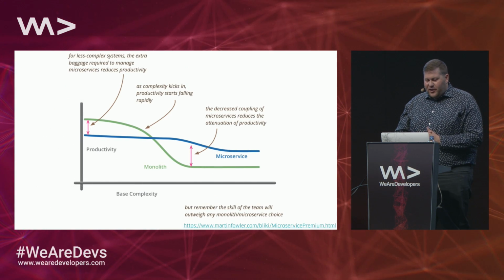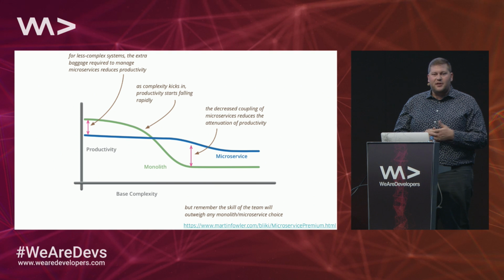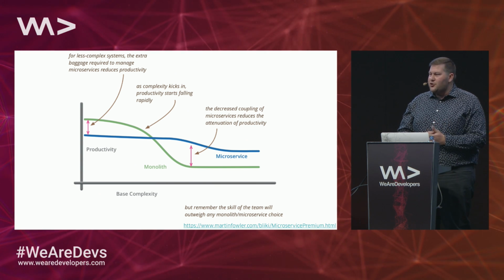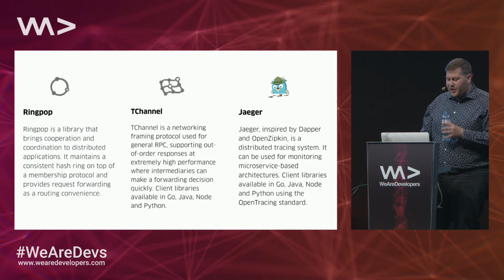And so Martin Fowler has this great graph that shows for less complex systems, the extra baggage required to manage microservices reduces productivity. But as the complexity increases and the size of teams increase, the value of microservices increases. And so we started to invest in technology that helped us scale our Node.js applications.